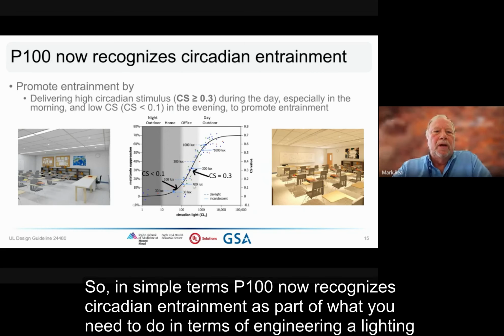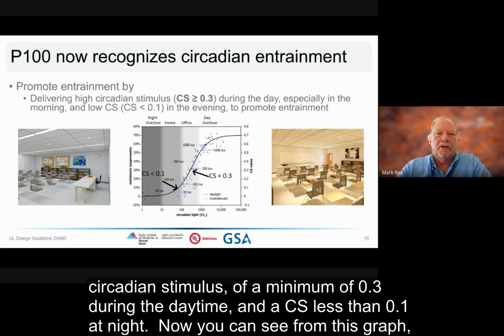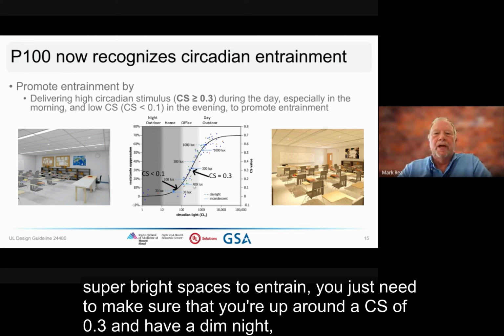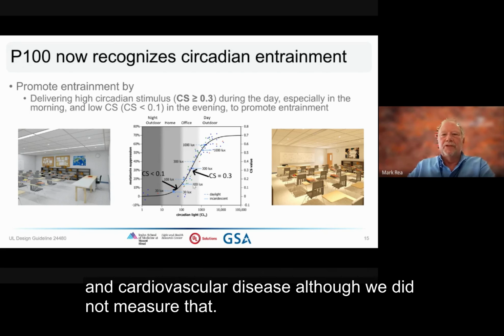So in simple terms, P100 now recognizes circadian entrainment as part of what you need to do in terms of engineering a lighting system. To show you, go back to that curve in the center. The goals we're trying to meet are a CS, circadian stimulus, of a minimum of 0.3 during the daytime and a CS less than 0.1 at night. You can see from this graph, we're not all the way up to what would be daytime outdoor levels. What we have found is that you don't have to have super bright spaces to entrain. You just need to make sure that you're up around a CS of 0.3 and have a dim night, and you will be able to entrain and therefore sleep better, less depression, and presumably fewer problems with diabetes and cardiovascular disease, although we did not measure that.